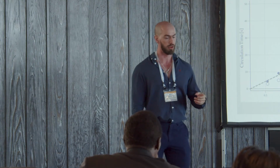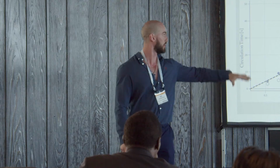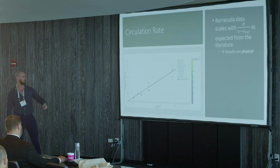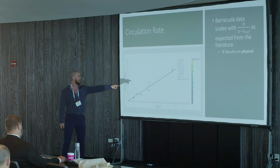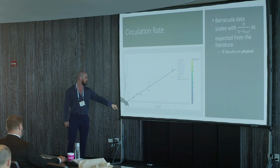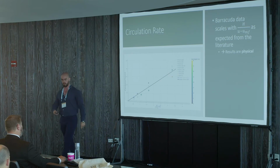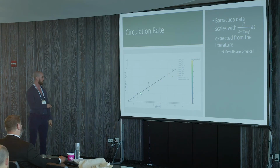We took it one further. We plotted the circulation rates as a function of this parameter here. And from the literature, we would expect this to scale linearly. Barracuda scales linearly, so we know it's physical. We know the results make sense. So these hexagons here, I should say, are Barracuda. The empty hexagons are Barracuda. The filled circles are PEPT. And as you can see with these images, some of these we're getting truly ridiculous levels of quantitative agreement.